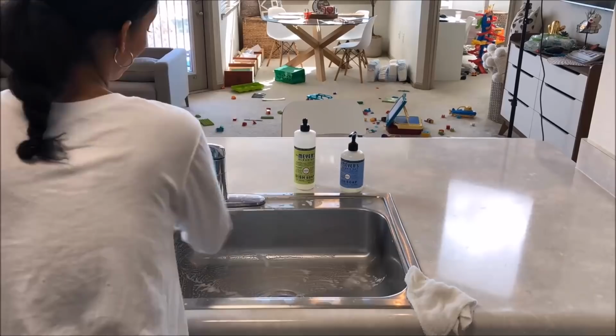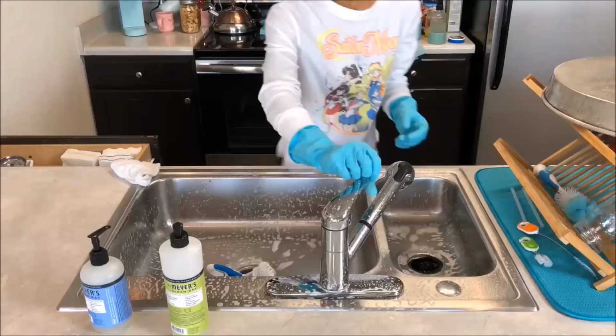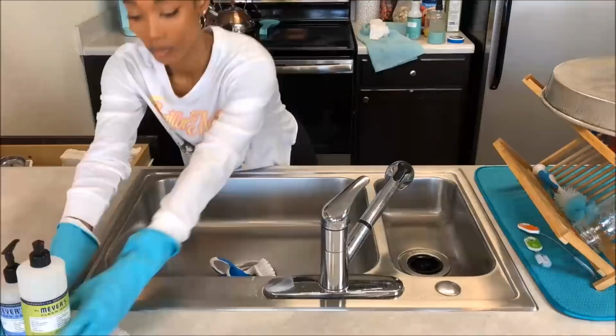To clean my sink, you guys know I use regular dish soap, my vinegar mix, and a scrub brush. To shine it, I use the Mr. Clean Magic Eraser, then my vinegar mix again with a clean cloth to buff it dry.